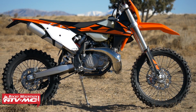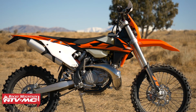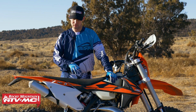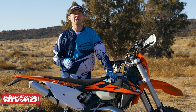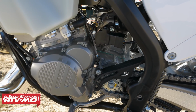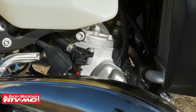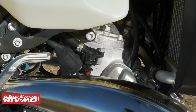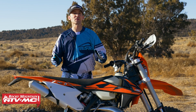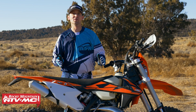Now, the KTM engineers tell us that there really is no power difference between the carbureted model and the new fuel injected model, but they do say that it's smoother, it's more tractable. So we're gonna get on this thing and see how it does. Now we're gonna compare this to a 2017 carbureted version to just see if we can see any differences between the two. So let's get to it.